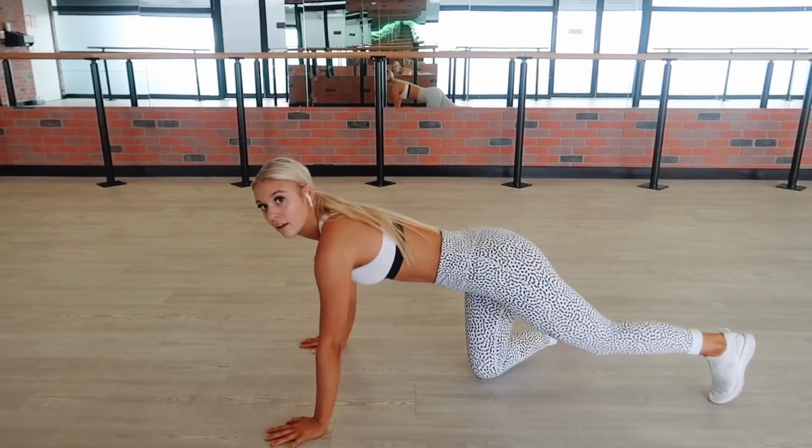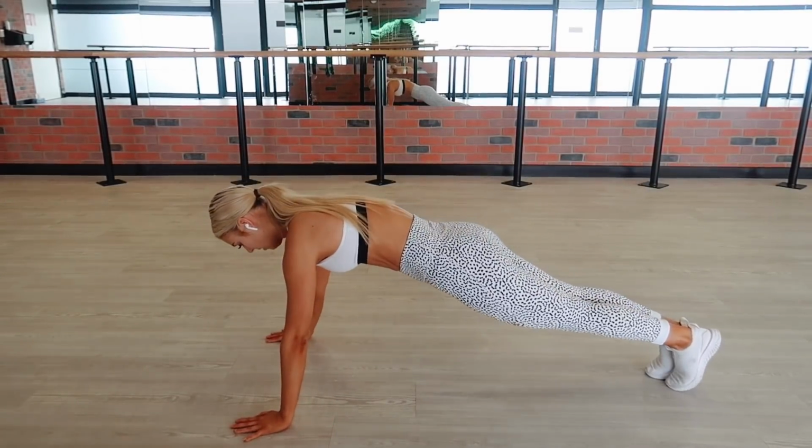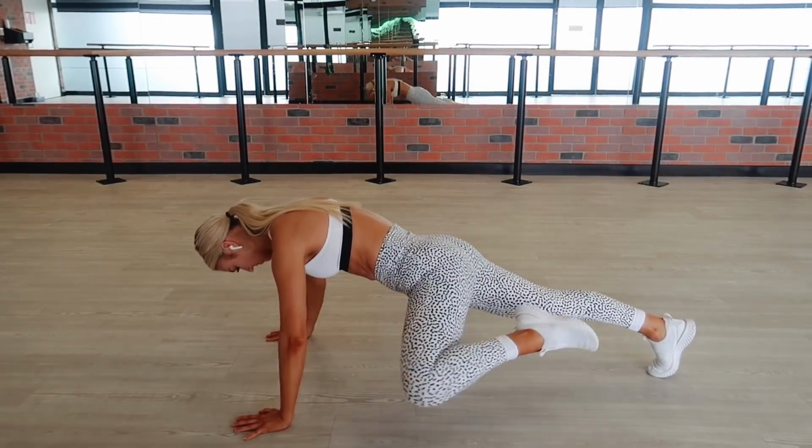So with the next exercise, I honestly can't do these very well. They want me to do a push-up, like the Spider-Man push-ups. I'll demonstrate. Well, I'll try. So like these.